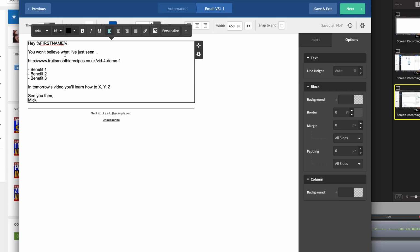So you have to be very careful about using this type of copy. Excuse me. I think that's my brain telling me it's time for a coffee. So you have to be careful about using this type of copy, to make sure that people are rewarded for clicking. So we make sure that the VSL is all good. It has that payoff, and then the benefits of that, and then there is no tomorrow's video.